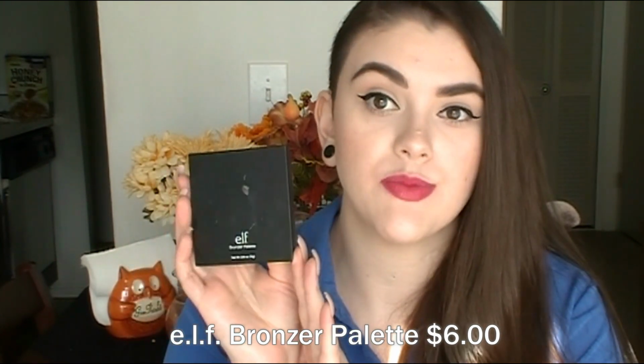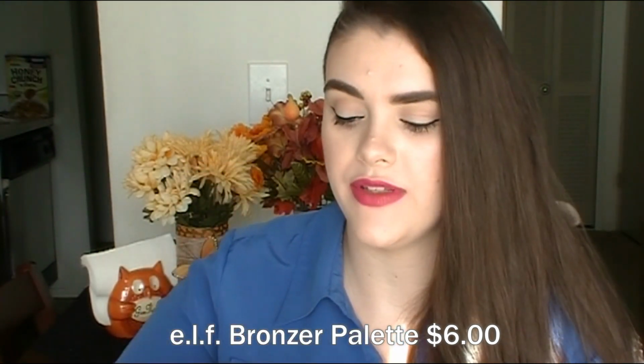recently came out with a bronzer palette and a contour palette. So this right here is the bronzer palette. I have done a review on both if you want to check it out. But it just comes like this. These look just like the e.l.f. Studio blush palettes. It's the same kind of layout.